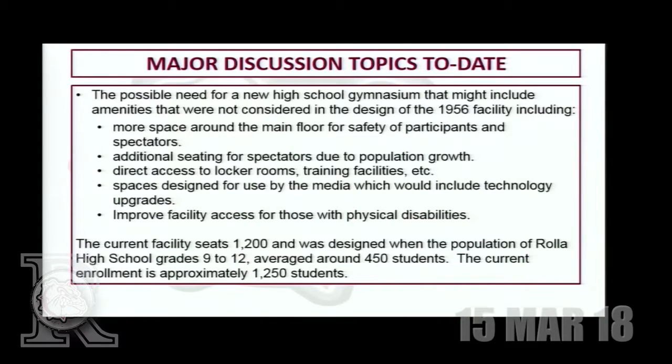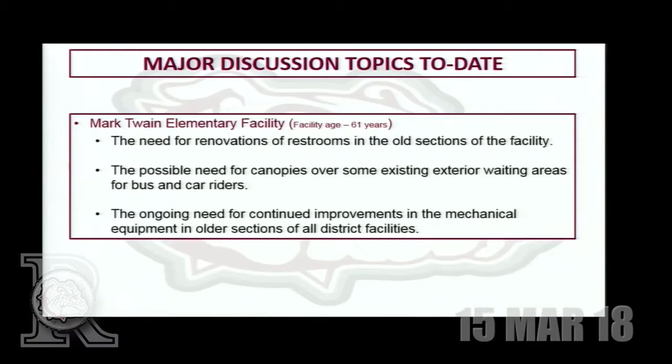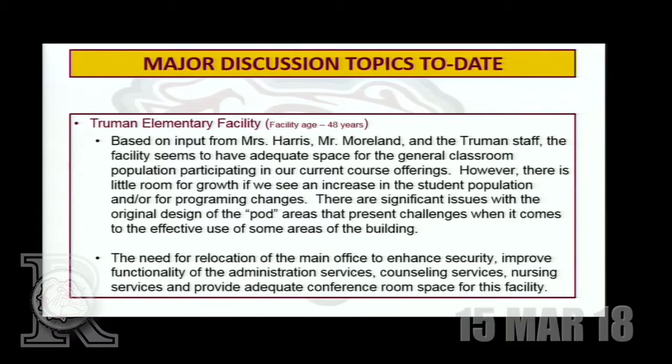I'm going to move on through each building. You've seen these before, so I wanted to get to the last meeting that we had. Truman Elementary Facility, we did meet there last, and Truman's a unique building. It was designed in 1970. 69 is when the bond issue passed. It was opened in 1970 with the concept of a pod open concept idea. So if people go in there now, we've closed classrooms in the original footprint of the building. You had a library in the center of the building that was completely open all the way around it, no walls. And then there were 8 classrooms that surrounded that library with no walls.